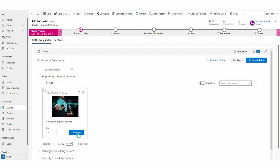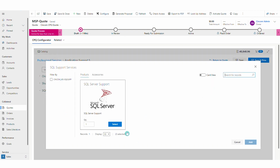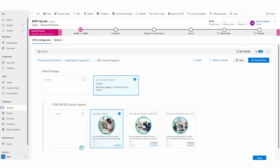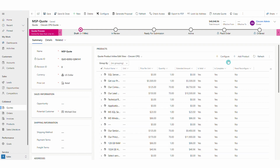My last item is the support for this cloud provision, and so I select the standard support and add it to the quote. I'm finished adding products and services to this quote, so I return and see all of the items Cincom CPQ configured on the quote with prices and quantities for a grand total at the top of the quote.